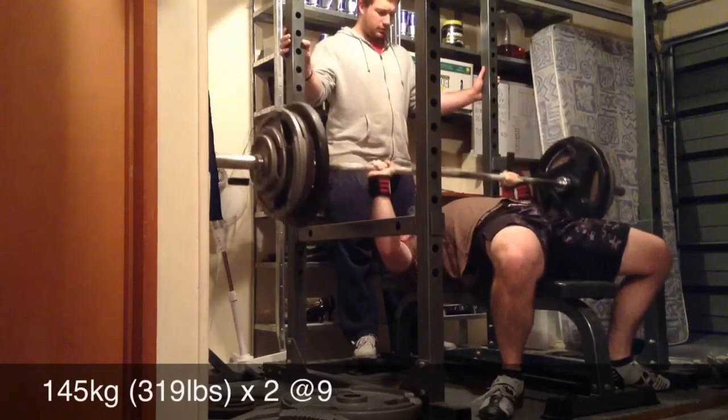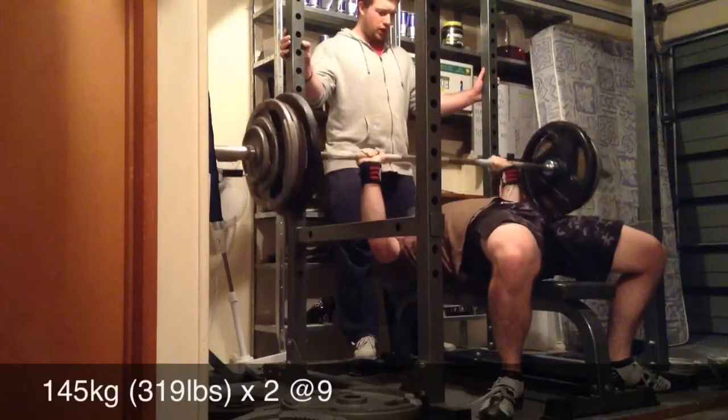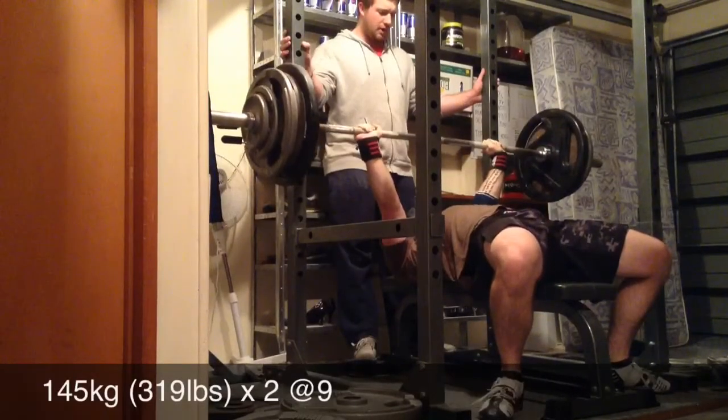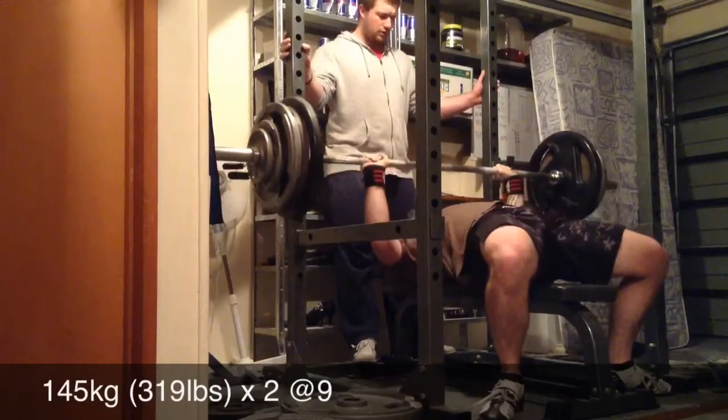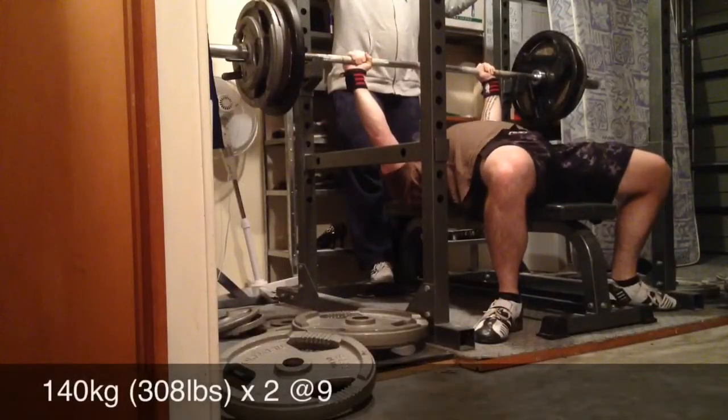These came up alright. You can see this first one again, nice and fast, or fairly fast, a little bit of a slowdown at the top, but easy to grind through that, and the butt doesn't lift. And then the second rep, I just let the butt come up a little bit at the bottom. So it's just focusing on those knees, really pushing those knees out.